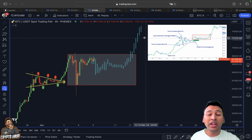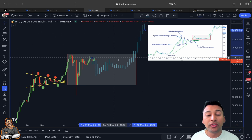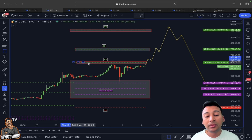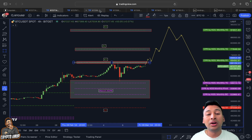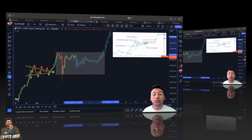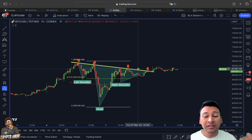So we are also expecting a very similar scenario to play in our case. Price showing more of a range bound, and once it overcomes the resistance from this monthly R1 line around 69,000, only after that we are expecting this bullish move to continue. So right now our focus is going to be in between 69,000.